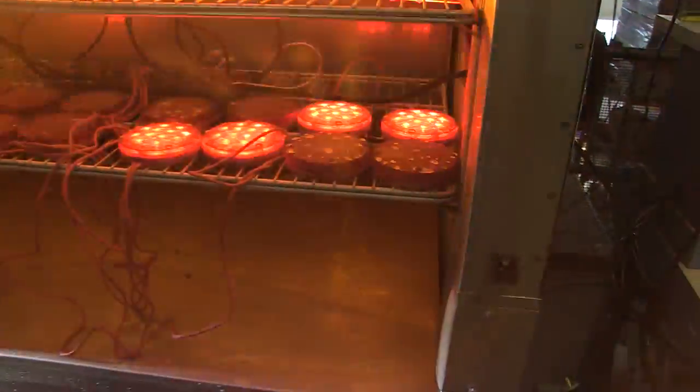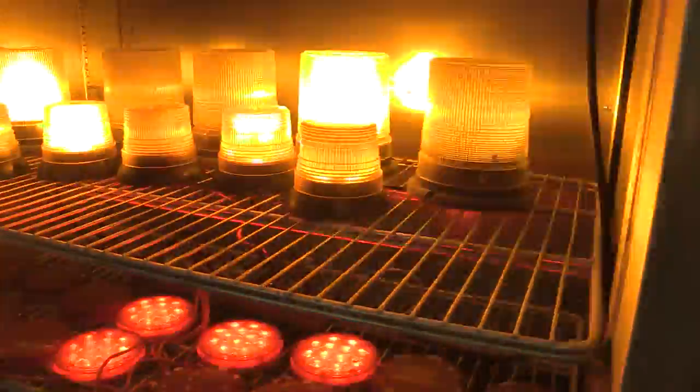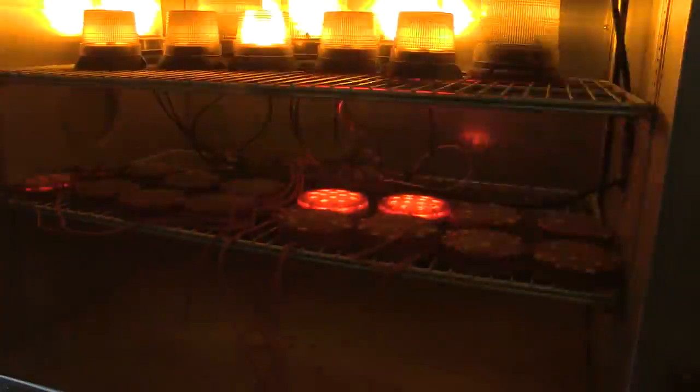Again, we have a combination of bus lights, which is what's on the lower level there, they're testing those, and in the upper area are an array of different beacons within the SoundOff Signal family.